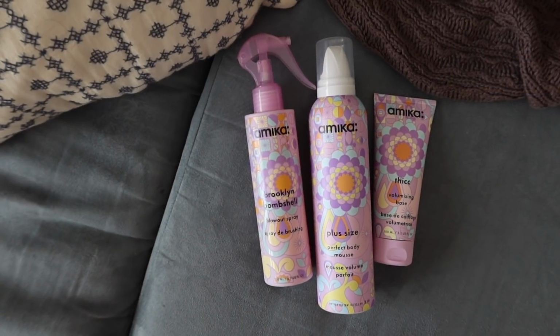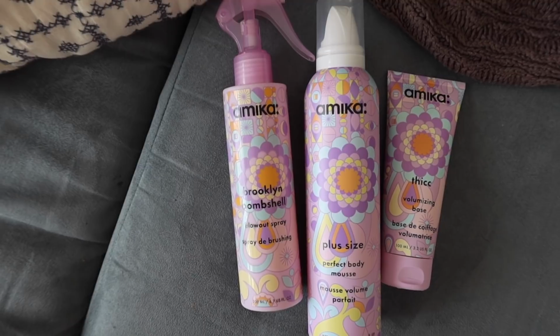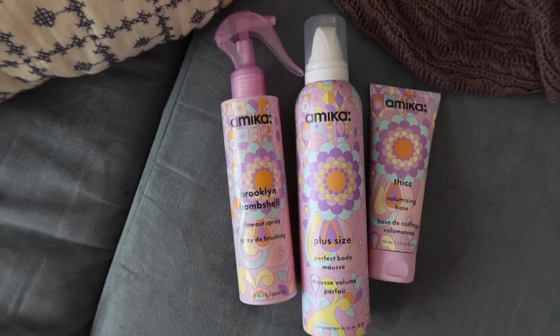So, getting into my okay category, I have a few products that were sent to me in PR through Octoly from Amika. I've been loving most of the products I've tried from Amika, but these just weren't really for me. This was a set of 3 of their volumizing products. It came with their Brooklyn Bombshell Blowout Spray, their plus size Perfect Body Mousse, and their thick volumizing base.